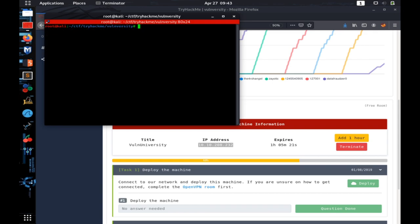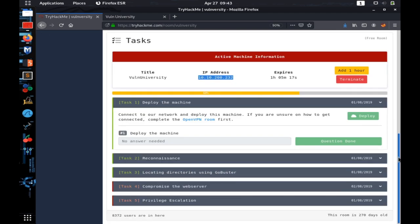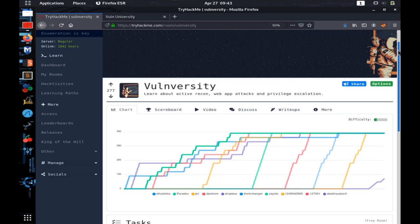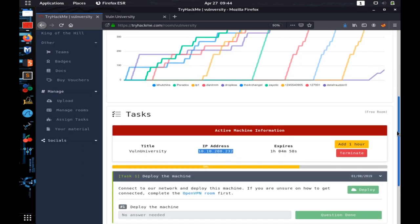Okay. So let's go ahead and do this box. There's a lot more to TryHackMe. You got hacktivities, you got King of the Hill, you got other teams, badges, documentation. You can even spawn and open up your own. You can actually set up your own boxes on here, your own rooms, you know, if you want to teach people.